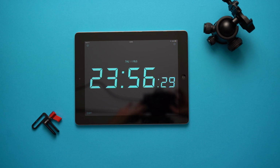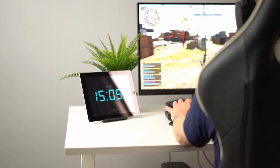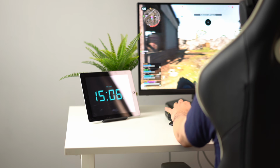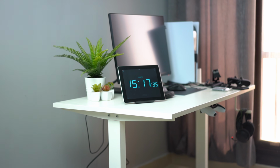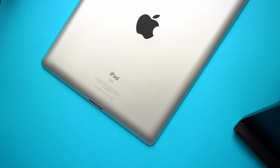And lastly, and also my favorite among these 3, is the clock. I usually put it beside my monitor, and when I'm gaming, at least I can see what time I started and how much time I've already taken. I can also use it as my alarm clock, and even if I'm far away, I can still see the time because of the color of the large number on the screen. In my opinion, using your old iPad is as cool as using it brand new, just in a different way.